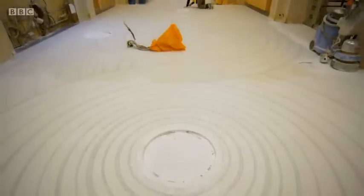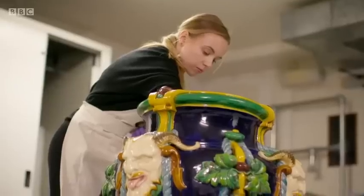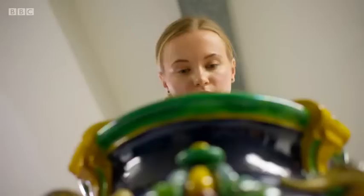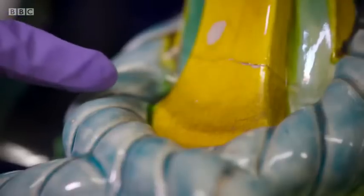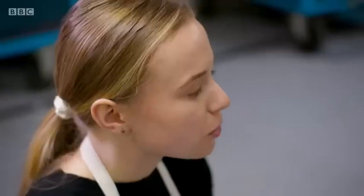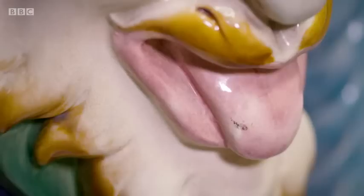Back in the museum, while renovations are underway in the cafe, conservator Sophie must thoroughly check the mint and majolica vase before it can go on display. This Bacchus head has quite a few issues. We've got paint splatters, some dust that's really settled into the crevices, and also we've got dirt that's become ingrained into scratches and abrasions on the face.